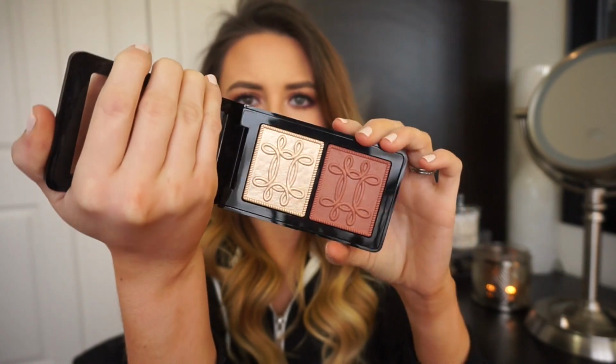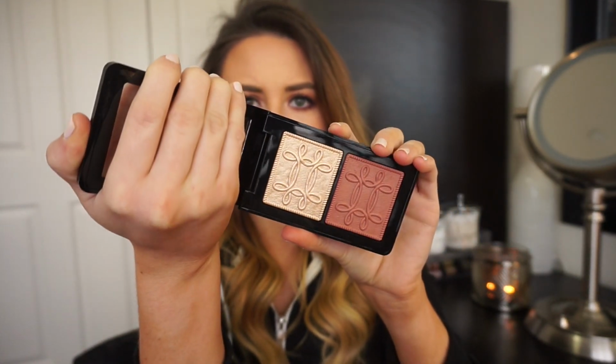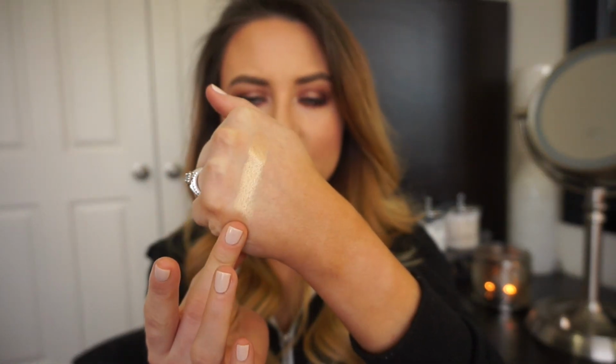And then of course that Extra Dimension Whisper of Guilt is a very, very popular highlighter that launched a few years ago and completely blew the internet up. So I had to get that guy, and then it only came in the duo with the blush. So I got the blush as well, and I do really like the blush. I would have preferred to get the highlighter on its own, but they probably knew that, and that's why they put them together. So this is the blush, or the highlighter, I'm sorry.